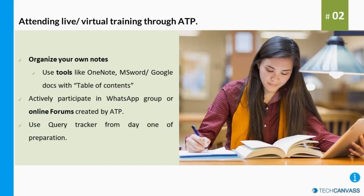You can also use a query tracker from day one of your preparation, and you can categorize your queries based on any structured approach while you capture your notes. This will help you to resolve your queries at various stages, either through self-study, with the help of your trainer, or in forums.